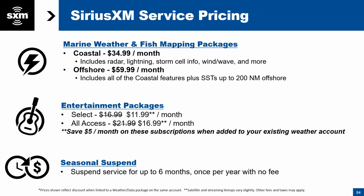Okay, about the tiers. So the coastal tier is our middle tier. The coastal tier has sea surface temperatures out to 24 nautical miles and just doesn't have the forecasting capabilities of our highest tier, which is the offshore weather tier. So those are our two tiers currently available. There were some questions about fish mapping, and eventually Raymarine will incorporate fish mapping. And the question was, is the SR200 capable of fish mapping? And that will be the receiver capable of receiving fish mapping. So stand by for that announcement in the not too distant future.